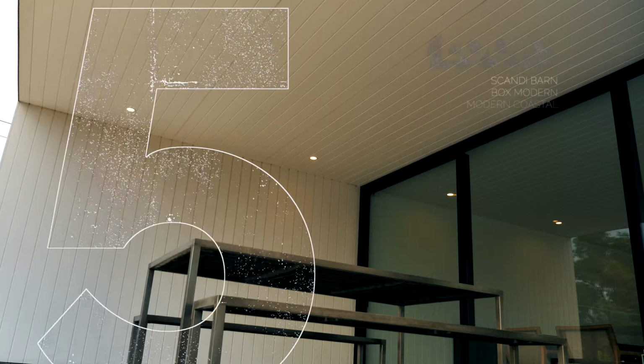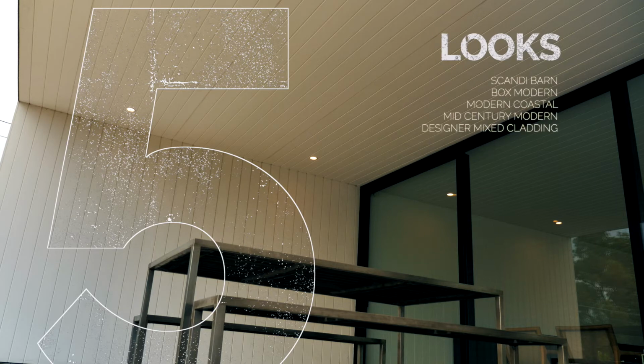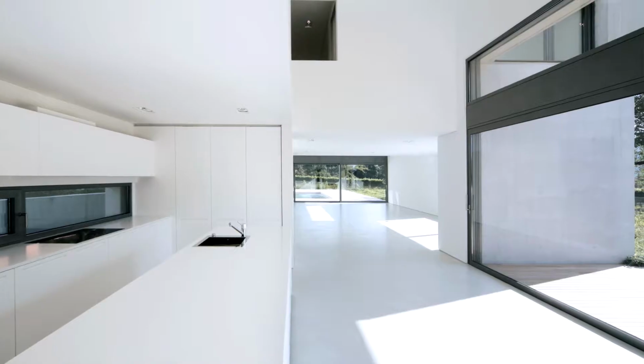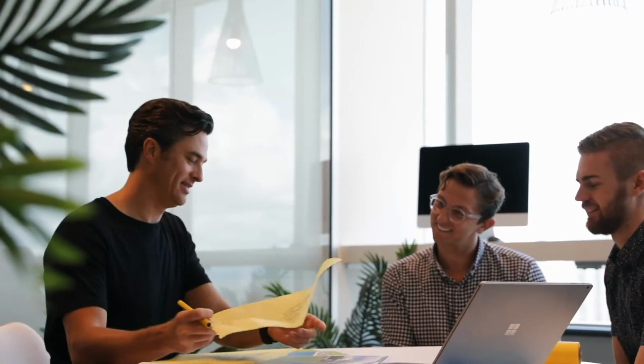So James Hardy and I, we came up with this idea of creating 5 looks just to help consumers choose the kind of house that they want. One of the looks is mid-century modern. You reveal your structure, big open plan sort of areas. When I'm creating the mid-century modern look, I'll use a product like Stria from James Hardy because it's a soft macro look. It all works together in a really beautiful combination to create that mid-century modern look.